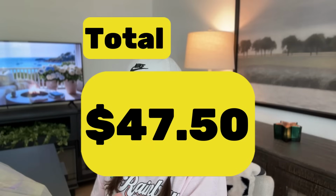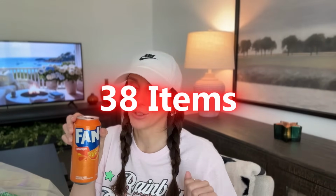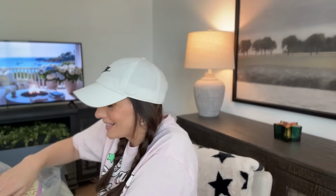$47.50 is what I spent, and everything was $1.25. I'll try to throw up how many items that was. I did grab myself a 40. That's what I'm calling these, but they're not. They're just 16 fluid ounces. So this was one of the items from Dollar Tree in the refrigerated section upon checkout. But yeah, let's go ahead and jump in for my miss.